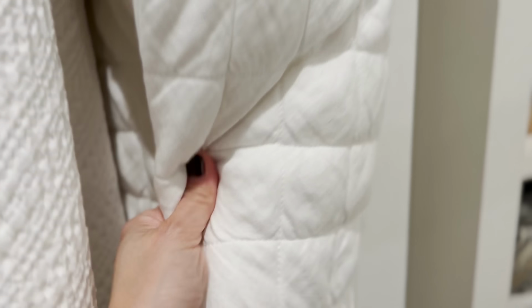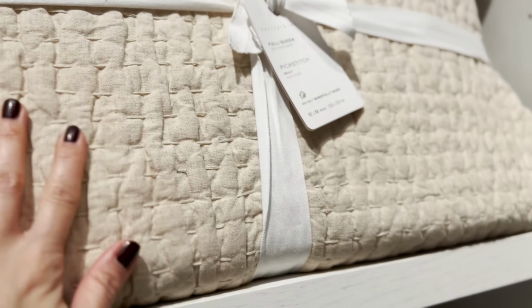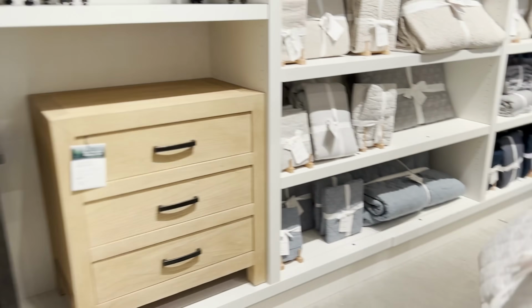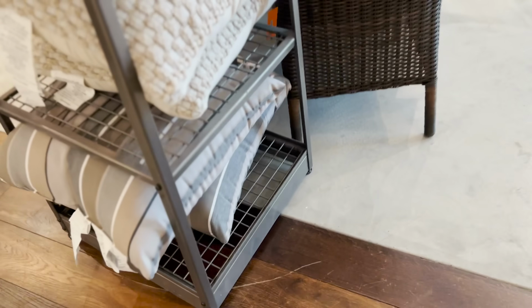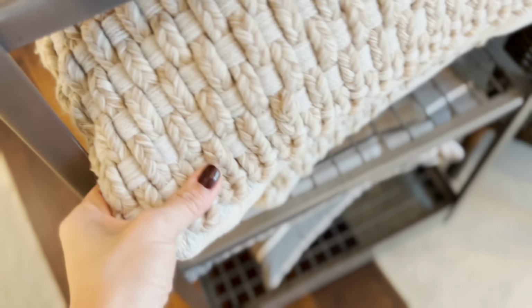Here you see this gorgeous bedding. These quilts are literally one of my favorite things. I own several of these myself, and I always use them for my clients. They're so high quality, they're so classic. They really just go with any style as well. You could have a very contemporary space, or you could have something very traditional, you could have something very rustic, and that's what's great about these classic basics like that.